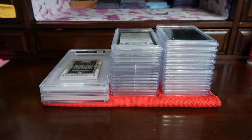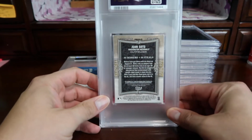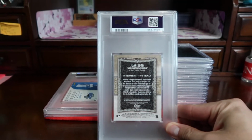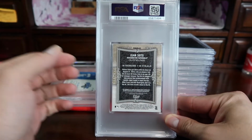I don't expect to have very many 10s, just because of the thickness of a lot of these cards. Some of these cards are really short printed, but I felt that for the cost, I really wanted to send stuff that was really in the value range more than just sending stuff to get graded. So let's get started here.